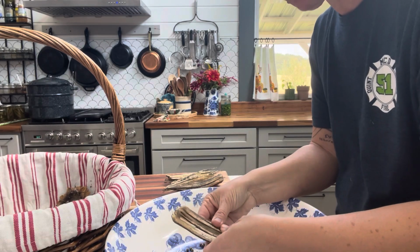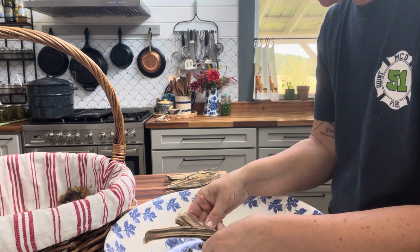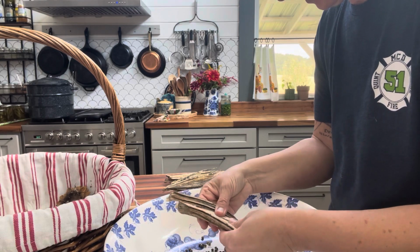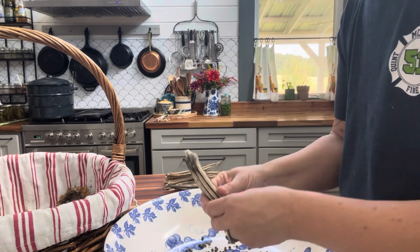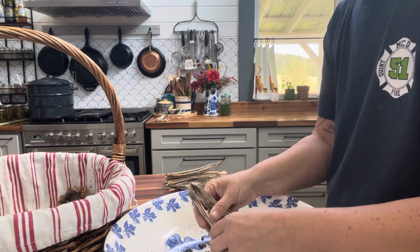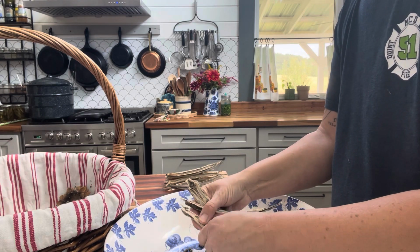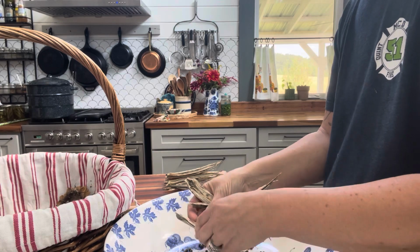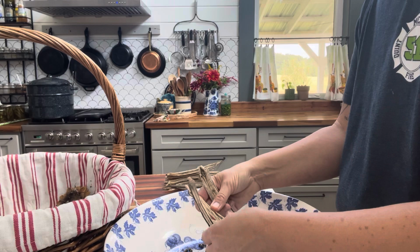I'll be honest, my favorite part of the okra when I eat it is the seeds. I think they're just neat. They're kind of crunchy. I don't know, something about okra seeds. They're round. Most seeds aren't round, but these are round. I don't know, I like them.